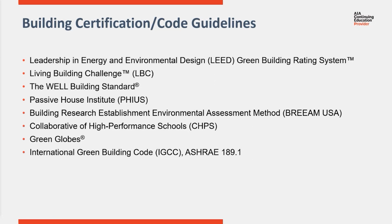There are a number of building certifications across the nation that provide tools to measure and validate overall building performance. Many of these have similar sections or categories within the certifications. Within certifications, building envelope products can contribute to earning points, credits, in categories and sections such as energy, materials, and healthy indoor environment. So let's take a quick look at some of these.